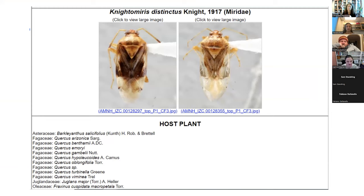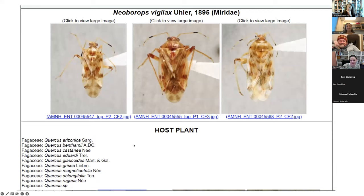The one that we think it's most likely part of is this guy, Knightomiris distinctus. Based on the genitalia, but you could tell there's a very different coloration. Distinctus is the only species in this genus, and it is found on various Quercus species. So we're in the right ballpark. But Michael's like, but there's more. Because there's this guy, Neoborops vigilax, which also feeds on oaks. Again, it has this beige and red patterning, similar genitalia, the same sort of shiny surface. And it has an overlapping distribution for the most part, as well as the new species we found, and also Knightomiris distinctus. But wait, there's more.